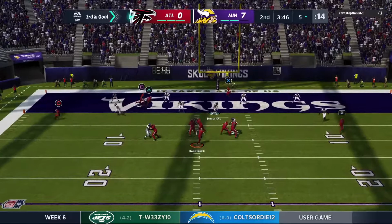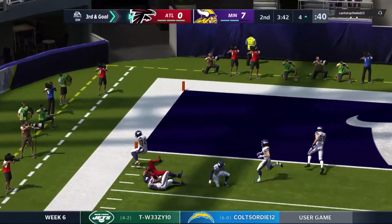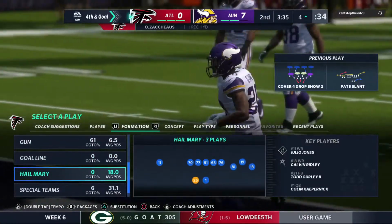From the gun on 3rd down, Kaepernick. And he's got it. And the stop will come inside the 5 at the 4. A great job to hold him to just a yard there. Now it's 4th and goal.